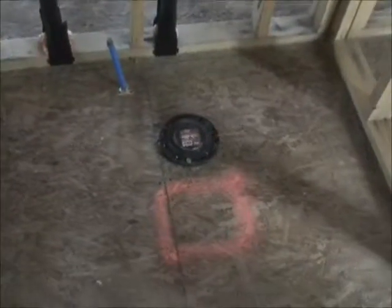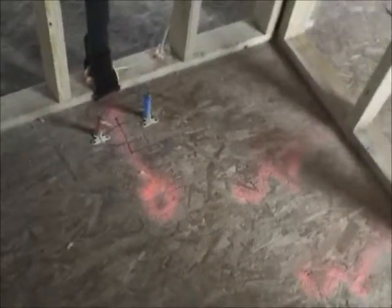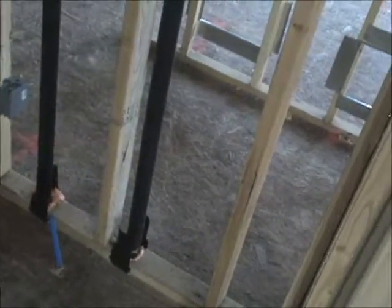There's a tub and shower going here. Venting for something coming up out of the basement. I guess it might be a toilet vent there. Sink vent. A sink drain. Some of these are drains. That's the toilet drain. That must be the toilet vent.